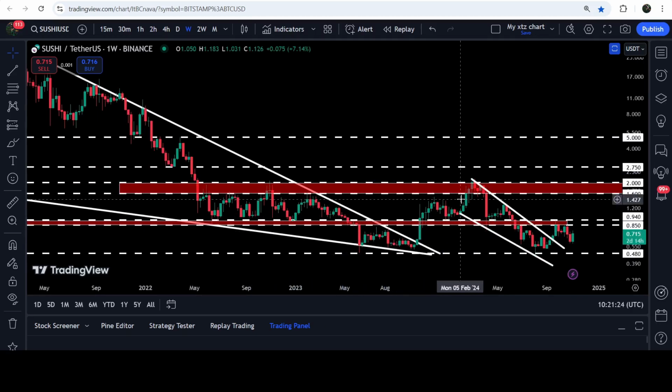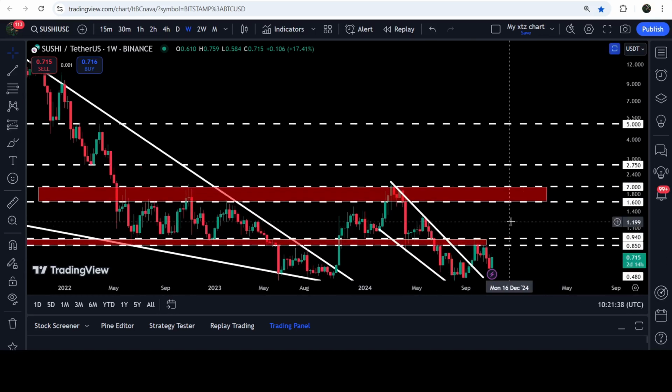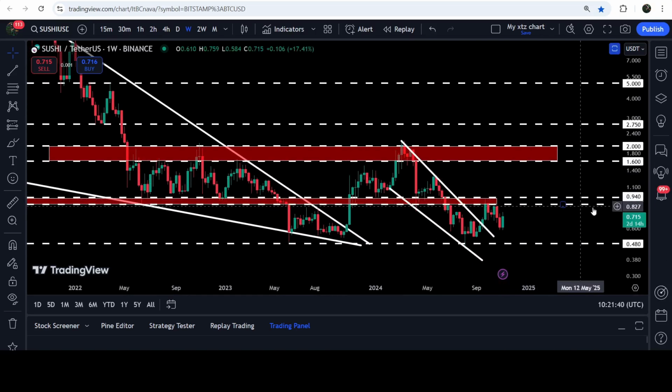Then we had a big drop, and the price then started another very massive reversal after the breakout from this zone. The price then after that again got rejected by this resistance zone and got stuck inside another falling wedge pattern. And recently we have broken out this wedge, but got rejected by another resistance zone that starts from 85 cents and goes to 94 cents.